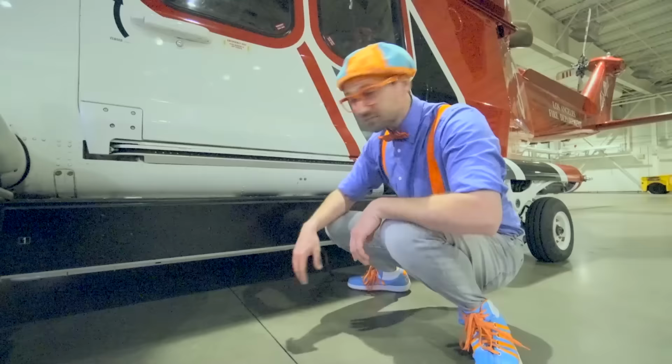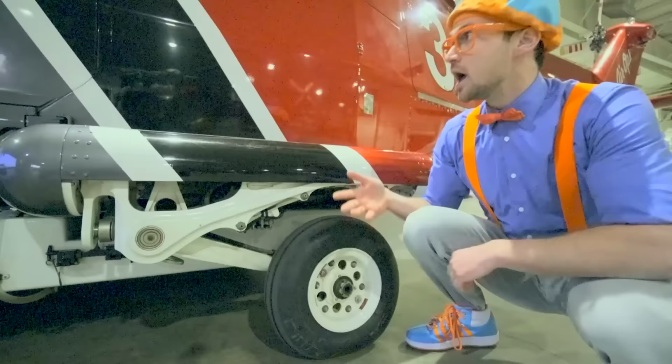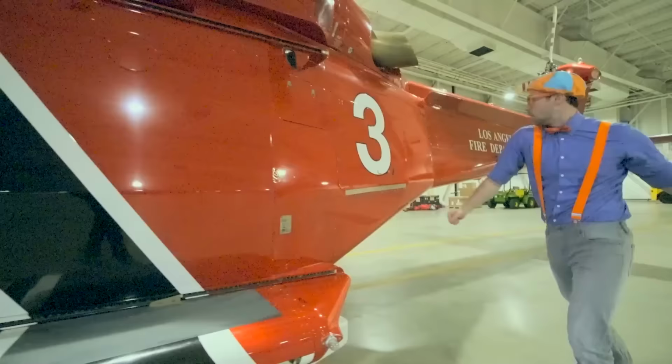Whoa, look down there. Wait a second, what's this doing here? Huh, you know how some helicopters have landing skids? This helicopter has wheels and tires. Wow, that is so interesting. Huh, cool. Ooh. Whoa, wait a second. You've seen this before, right?